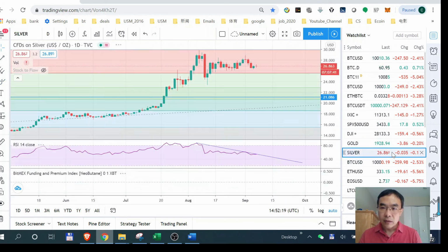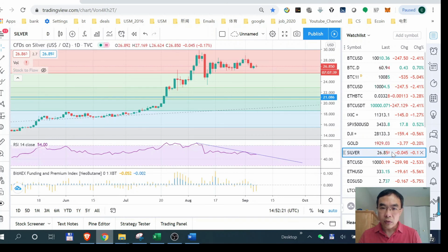And similarly for silver. Silver also didn't make a lower low than this one. So it will just do something like gold. And I think in several days it might start to move up from here, as long as it doesn't move down lower than this low.